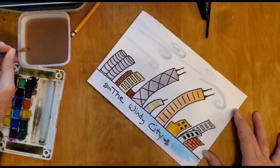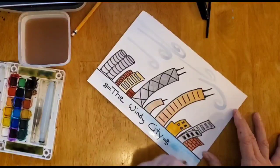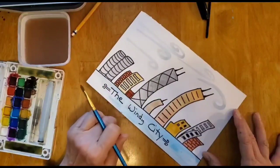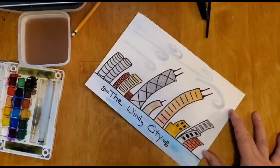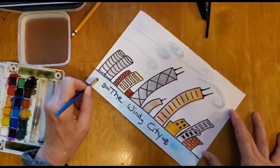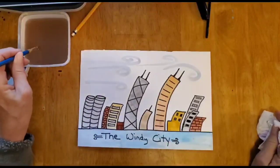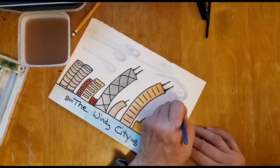And yes, I talk to myself when I paint. Brush hair right there. And there we go. Windy City. I think I might do one more swirl right here.